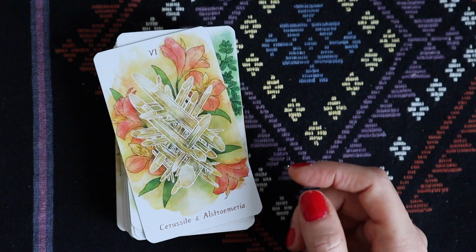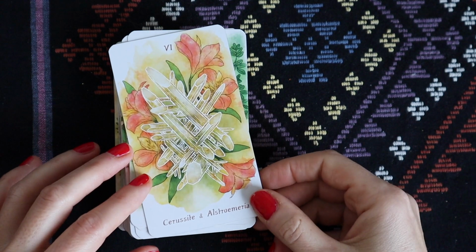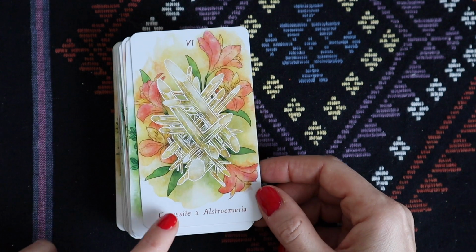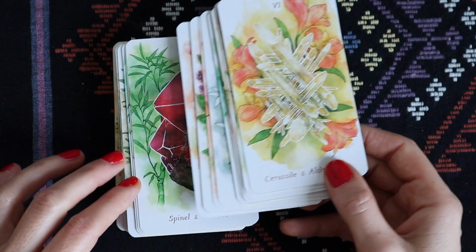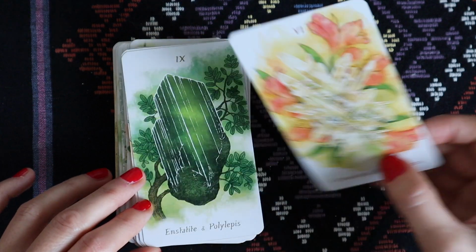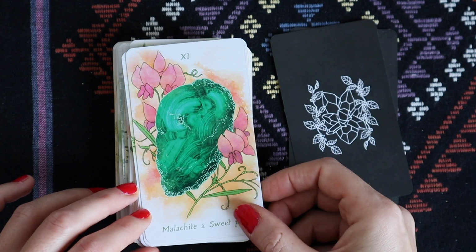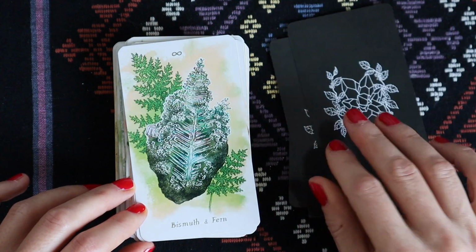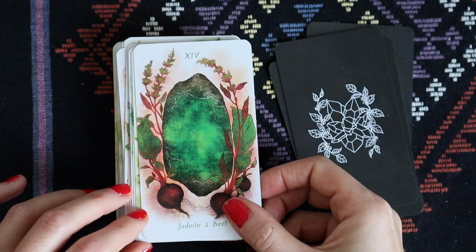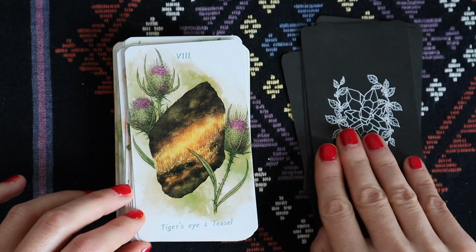So every card has this number. You will have this map in the beginning of the book of what suit it belongs to, and there is a name and the name of the plant and the name of the mineral. So we're just going to go like this, so you can take a look. I'm sure a lot of you have seen this deck already. Luna sent it to me a long time ago, but it was lost somewhere in the post and then found again.